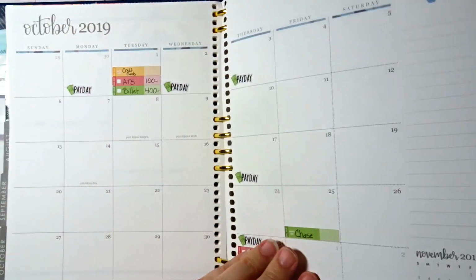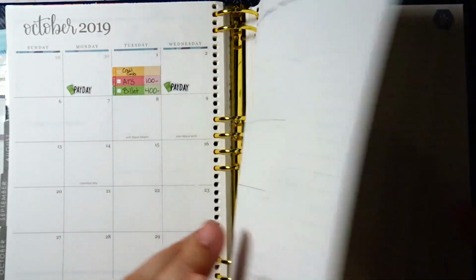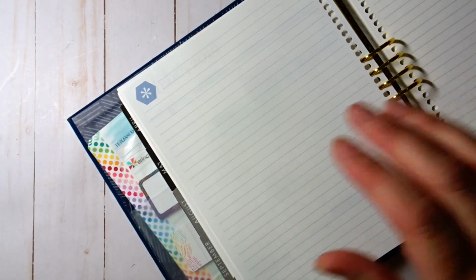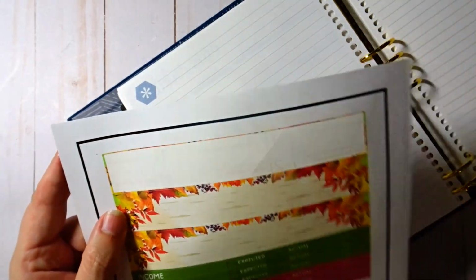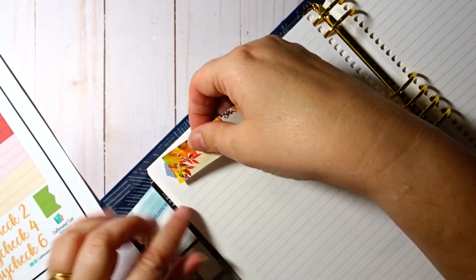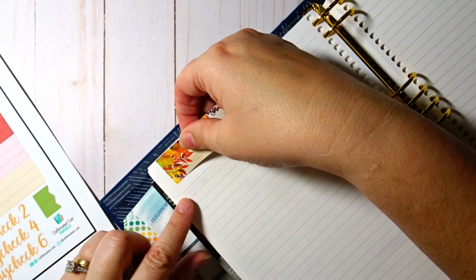So let's see what else I'm going to do. I did actually make a list. Okay, weekly check-in. Actually, let's do paycheck budgets. So I am going to just probably do 2 paycheck budgets for right now. I'm going to go ahead and lay out my thick washi.